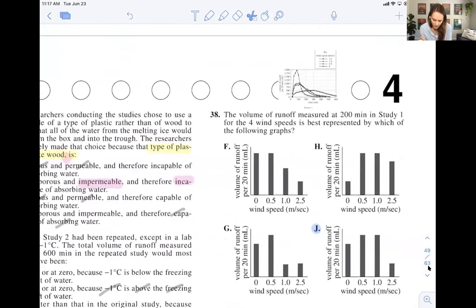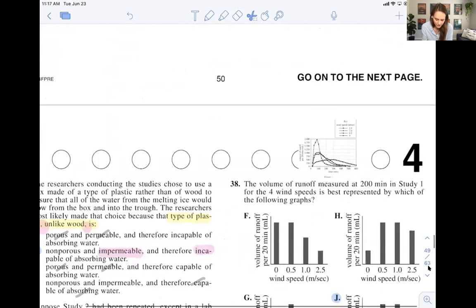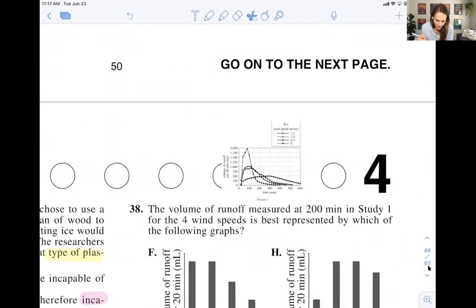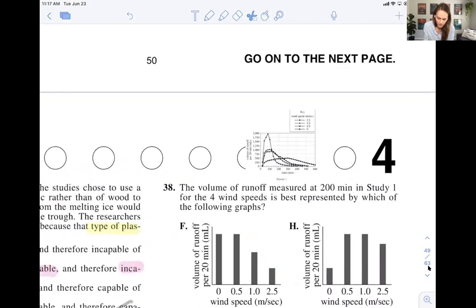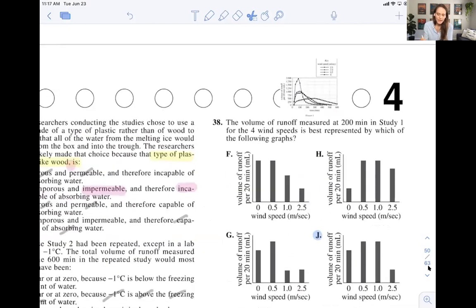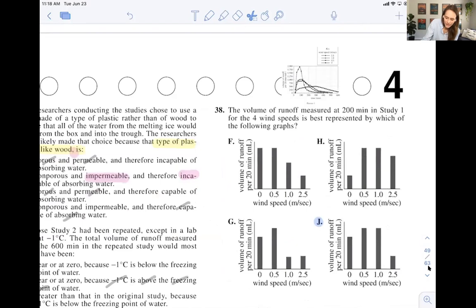So we would say the volume when it's, let's look at each volume here. So the volume of runoff for the 4 wind speeds. So you can see there for 0, right? We're looking at 0, 0.5, 1, and 2.5 meters per second. So just at that beginning, and we can see we want a curve that kind of looks like so.